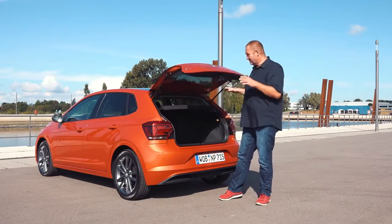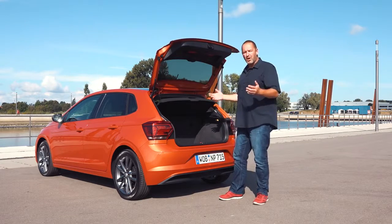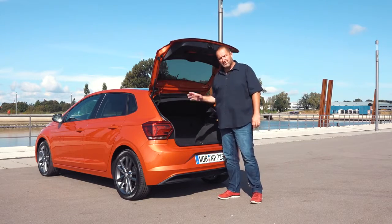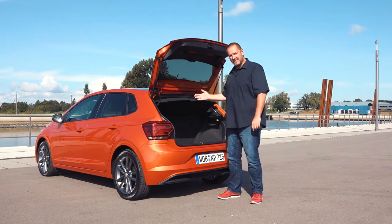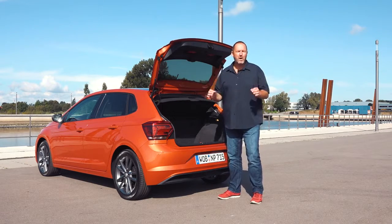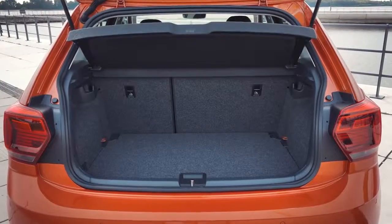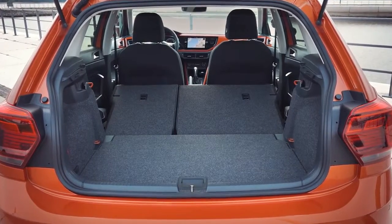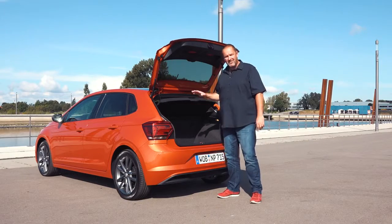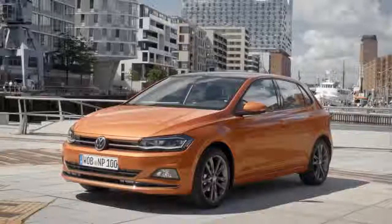As with everything on the new Polo, of course, the boot capacity increases a lot. This car now features 351 liters of boot space with the rear seats up. That's 71 liters more than the predecessor. And very important, that's 29 less than an actual Golf. If you fold down the rear seats, that increases up to 1,125 liters.